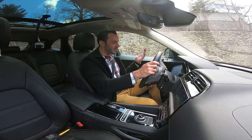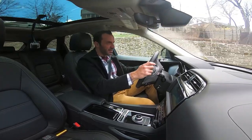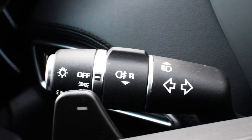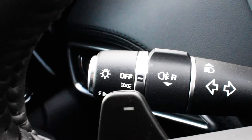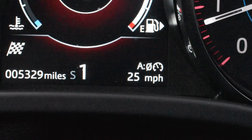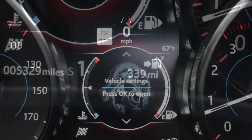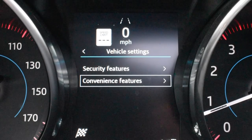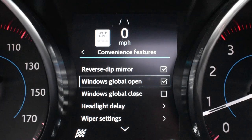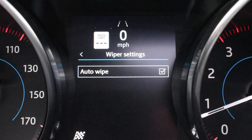The one thing was I could not figure out how to switch between information screens. Turned out at the end of the stalk, there's a button that has an eye. So when I press that, I thought the whole thing would change, but instead just the small right-hand quadrant of that display changes its information. From there, you get your miles per gallon, trip monitor and all that, but that's it. Everything else about the car itself, the options for the car itself, are changed through the menu in this screen here. So it does have this lane assist thing.